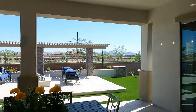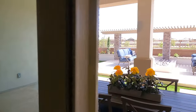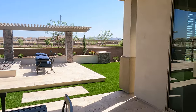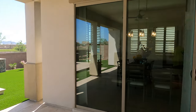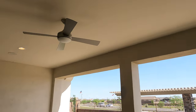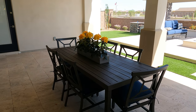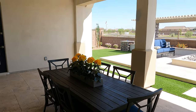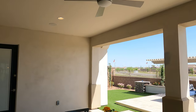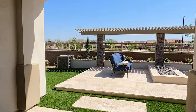Let's check out the backyard while we're here. So, good. It does open. So I was curious to see this. This is a new community from Fulton. Let's speak on this great big covered patio for a minute. This is huge. I do love that, because that's a pretty normal sized table and it looks kind of tiny in comparison to how big this area is. But huge covered patio, really like that.